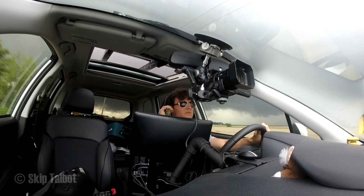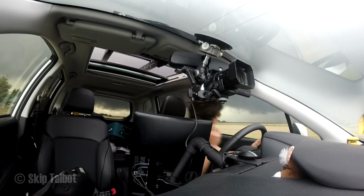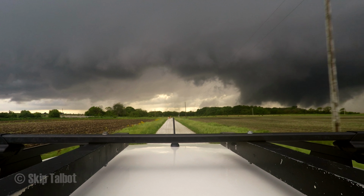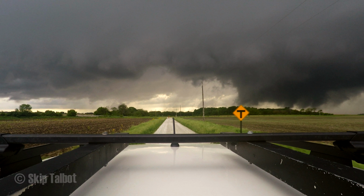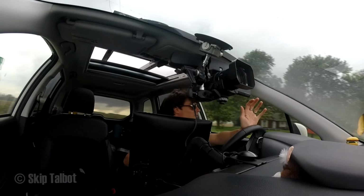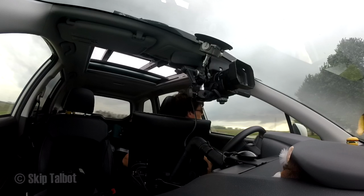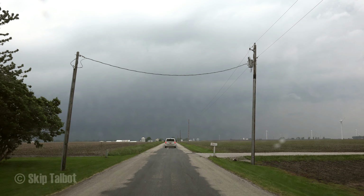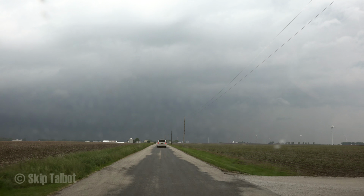South, we may have a rotating pole in the middle of that mess to our west-southwest. Yeah, copy that. Let's just try and round it up so we can actually get a good look at it. If this road stays paved, it could be our intercept road.